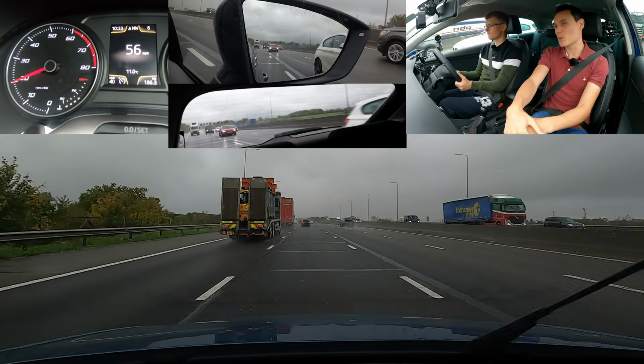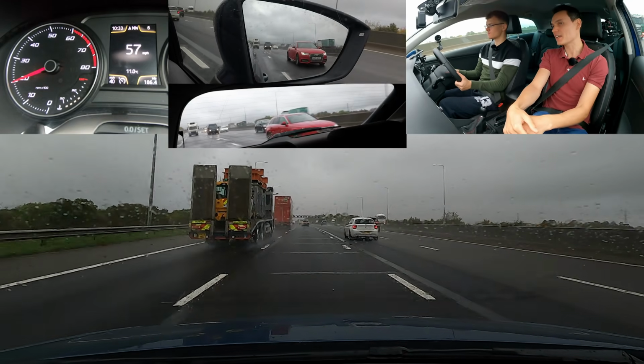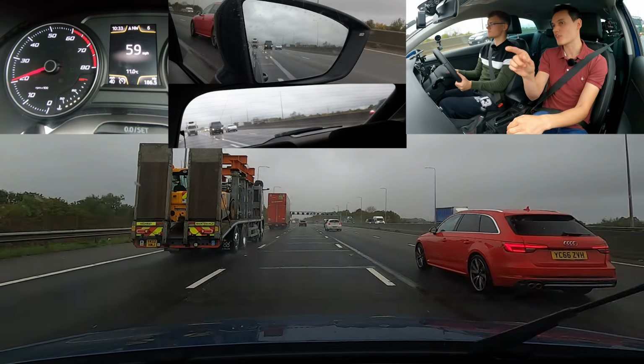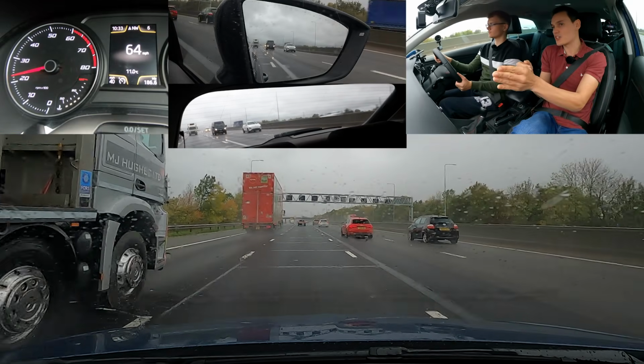Right. Should you be in lane 1 now, or is lane 2 okay? I probably should be in lane 1. I think you should be in lane 2. 2? Yeah, because you're going faster than these lorries, and the car in front has now got plenty far enough away that you can keep with the speed. True. And you dropped back there because you got a bit close.